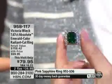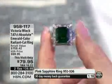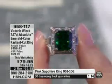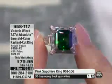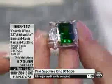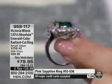Get it as close as you can, guys, because I want to explain. If you were to get this color clarity, you're going to want that emerald to be going nowhere. So you want it very secure. So we've done the prong work here. So the prong is very thick here, so that, you know, you'd never want to lose an investment like this if this were a real deal.